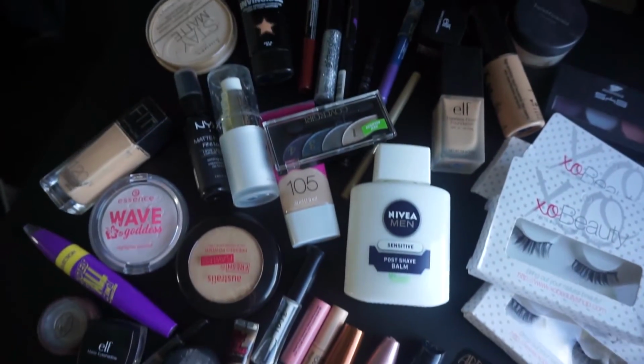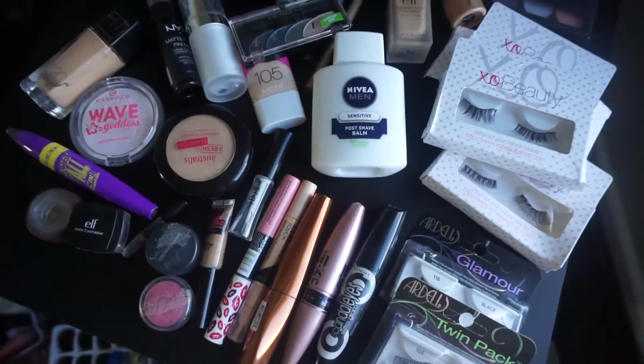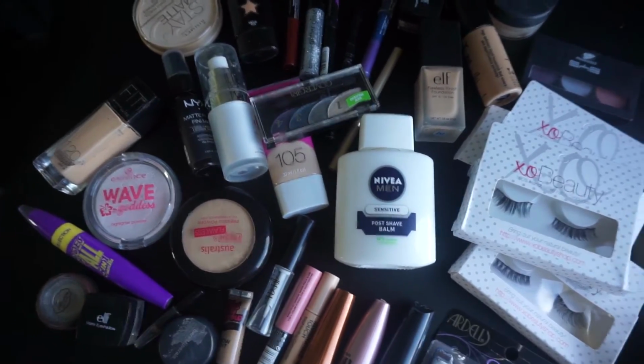So this is everything that I managed to get rid of. I know it's not like tons, but it's still something. It will make organising my drawers a lot easier. And of course makes room for more makeup as always.